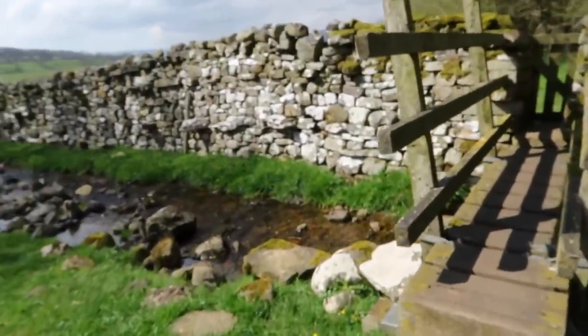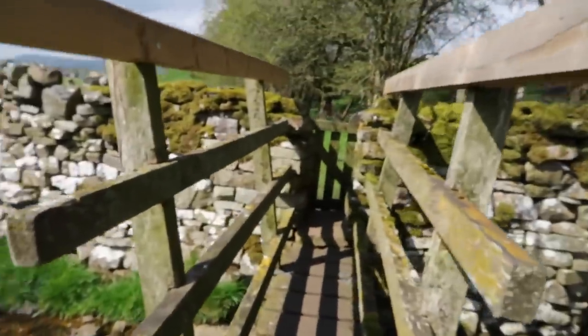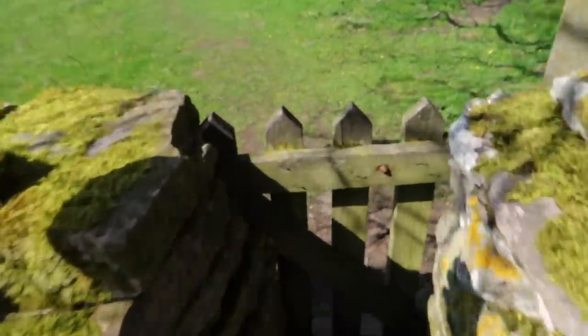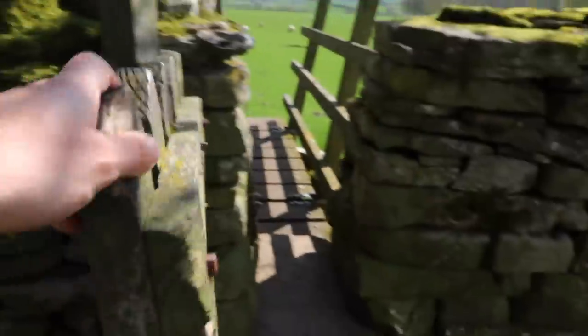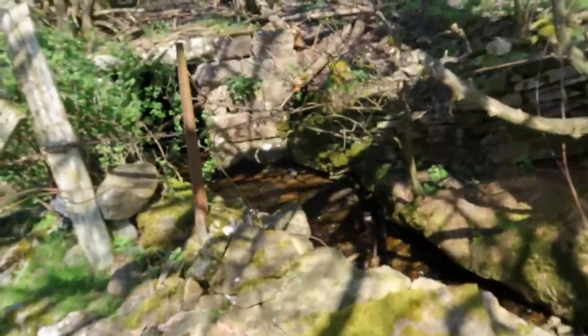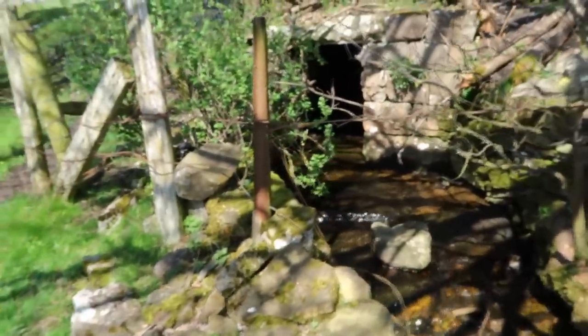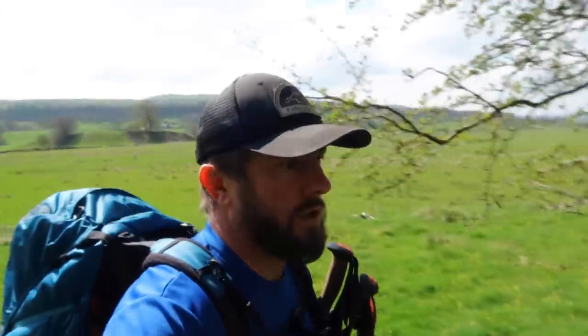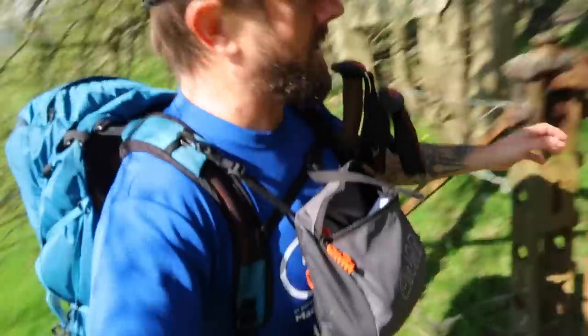Look at this setup. Little bridge, little gate. There's so many of them, little thin bridges and little thin gates. If you were a unit, you'd struggle on this one. So if you are a unit, you might want to reconsider.